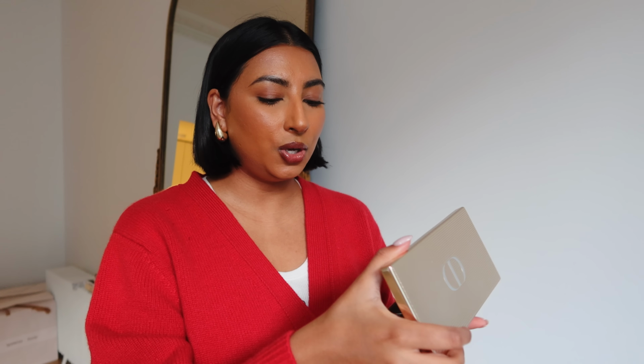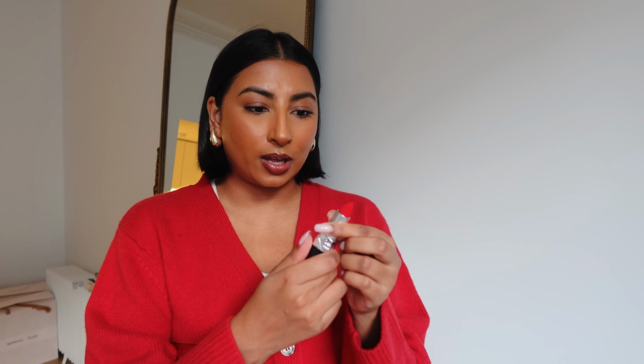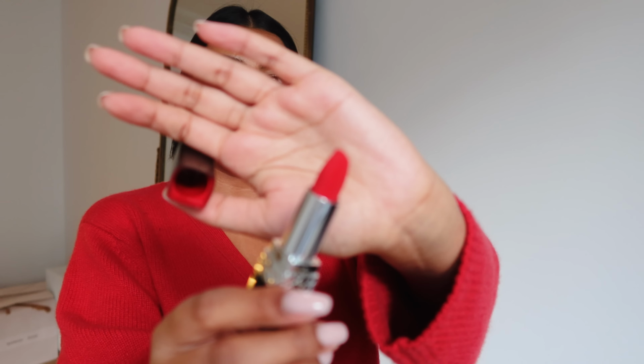It's this little clutch that they do every Christmas, like festive time. They create this little clutch. I think last year it was a black leather one, or the year before, I can't remember. And they're so pretty because they make it so that it's like a little clutch. It can be a bag. And then inside you have the lipsticks. They have this really gorgeous red one, which I don't know if it will show on the camera, but it looks almost velvet. It is so beautiful.